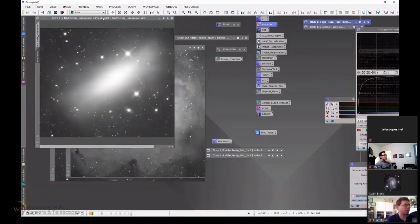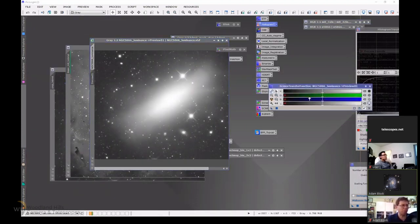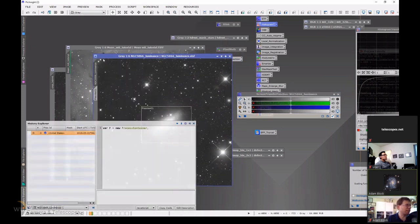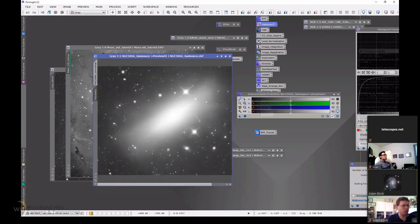So back to this one. This is a galaxy which obviously needs, there is no way to linearly display this galaxy. Let's be sure that I'm doing this here. This might already be a stretched image. Let me see. I can't remember if this is a stretched image. Yes, so this is a stretched image. So what I was going to demonstrate is there is no way in the linear space that I could somehow display this image and show both what's going on inside and what's going on with all the faint outer structure.